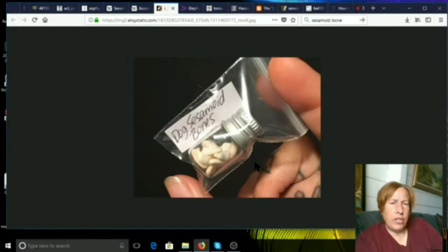I think that we're going to see some continuing development of these bones that are not attached to the skeleton. So I suggest that everybody keep an eye out for the development of those, especially the fibula.